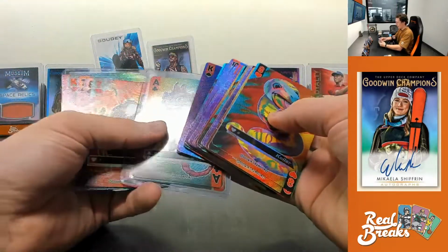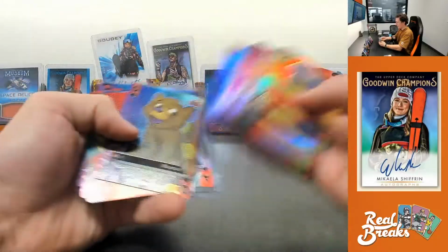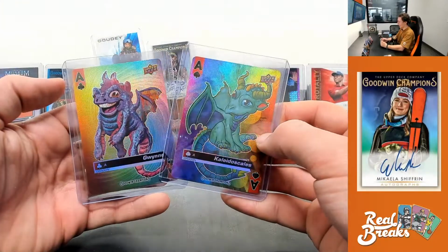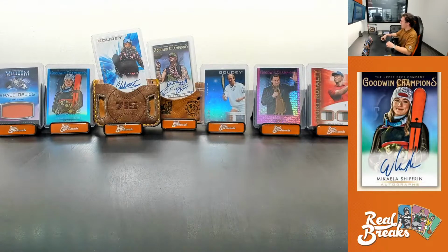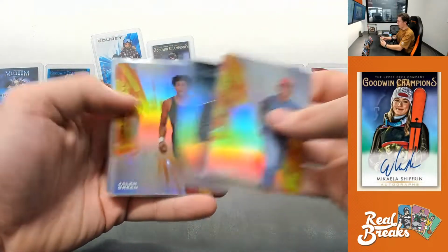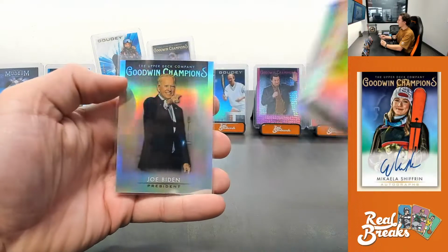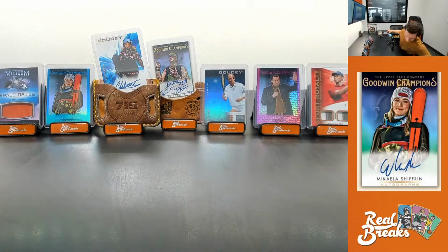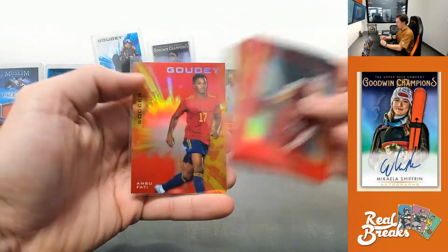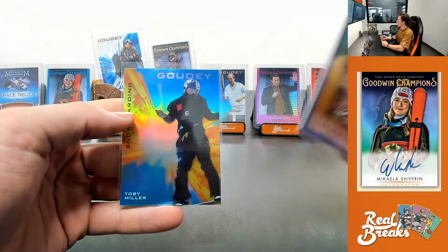Starting off with all of our playing deck cards, there's just all the base. And then we have two aces, Gwyn and Kaleidoscales. After that, we have all of our chrome with the chrome rainbows: Byron Laura, Ryan Whitney, Wayne Gretzky, Jalen Green, Paige Spearnack, Ken Gushy, Carlos Colmenares, and Joe Biden. Reds: Carlos Allison, Sahith Theegala, Ansu Fati, Bryson DeChambeau, Isaiah Todd, Ansu Fati. Blue: Moses Moody and Toby Miller.